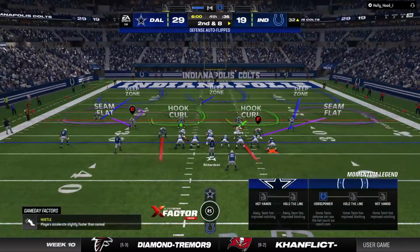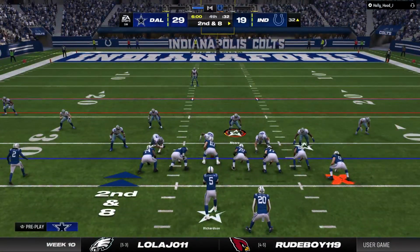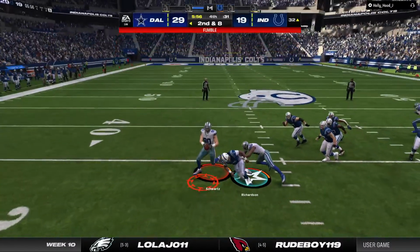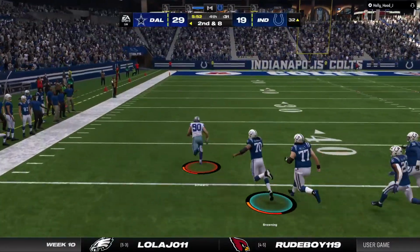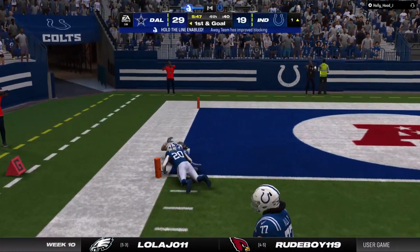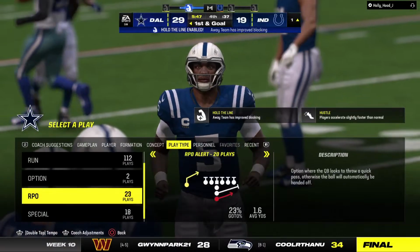Now 2nd and 8 at the 32-yard line. Play action. Now Richardson. Oh, no, he lost the football. It's picked up by the Cowboys. The big fella. And he is not quite going to make it all the way in. They'll mark him down right about the 1-yard line.